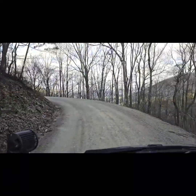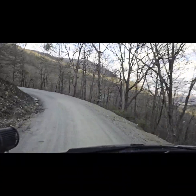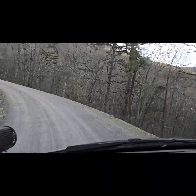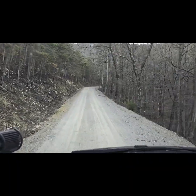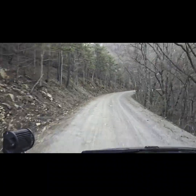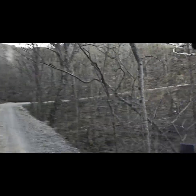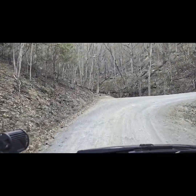Yeah, I hope nobody's coming around this corner. This is gonna be a challenge. This is the narrow section. Yeah, there's no way you're getting two vehicles bypassing each other. It's not happening. Oh, I don't know if you can see that grade right there. Look at how it's going up. We got another switchback here.